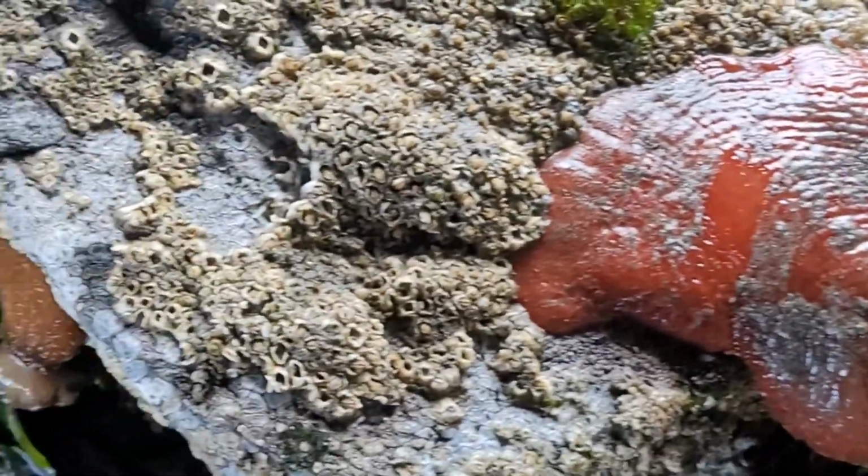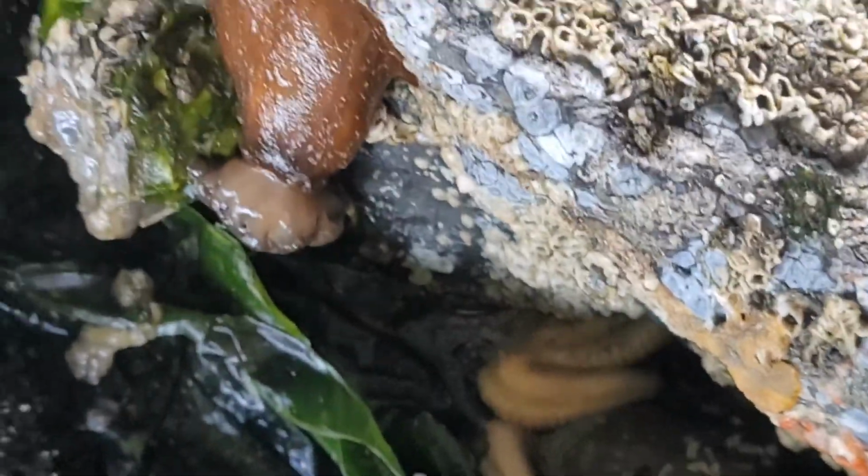This one's actually old enough that it got tall, and while it'll survive and everything, there's actually some more little sea fans and soft corals and things. You see another starfish under there. Lots of sea anemones all over here today, and more sea stars under here.